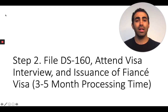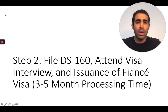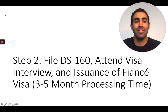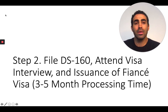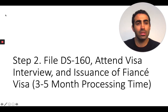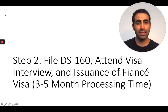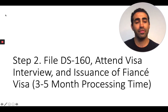Once this form gets approved, the next step is to file a form DS-160 to attend a visa interview and to get the fiancé visa. The DS-160 is the application for non-immigrant visa, and it's filed online by the foreign fiancé. They will also have to attend an interview at a consulate or an embassy, likely in their home country. For this whole process, where they file the DS-160, attend the interview, and get the fiancé visa, it takes about 3 to 5 months.